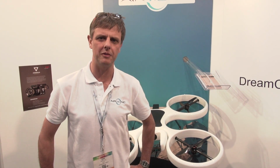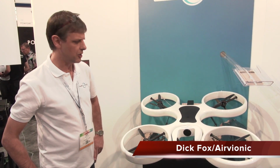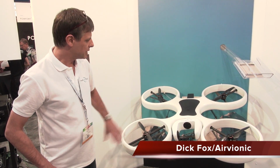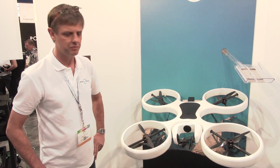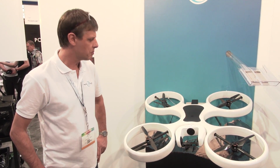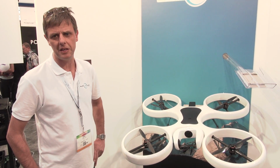Hello, my name is Dirk Fox. I'm CEO of AeroTechnics. The company was founded two years ago. We are located in the south of Germany, and we invented this device, which is basically a flying camera. We built a video drone around the camera, built of light carbon. The whole device weighs about 9 pounds. It carries a payload of up to the same weight, 9 pounds, and it can fly about 15 minutes in the air.